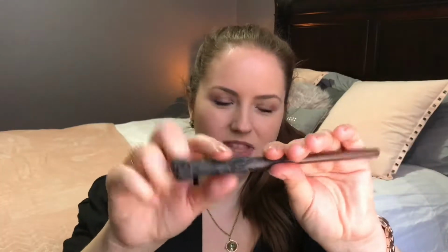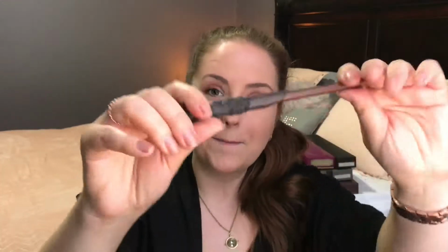So I got this one out of the Wizarding World loot crate, but it's cute because it's really small, and it's also a pen. So if you're still in school or taking classes or just want to keep it by your notepad at home, it's really nice because you can bring your collection into your everyday.